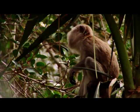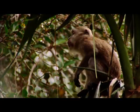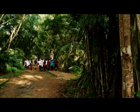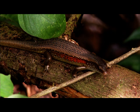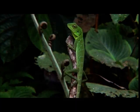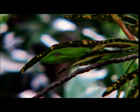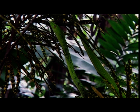Another primate often seen is the highly mischievous and noisy long-tailed macaque. On your walk through the secondary forests, keep a lookout for various smaller animals. In the mornings, a rough skink can be found sunning itself to provide energy sufficient for movement. A master of camouflage, the green-crested lizard can vary its body colour through shades of green and brown to suit its place of rest. Easily identified is the green whip snake. Its prey includes lizards and frogs.